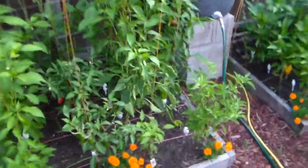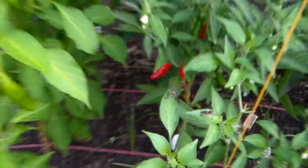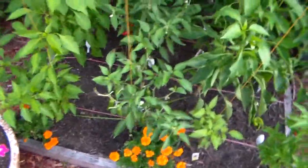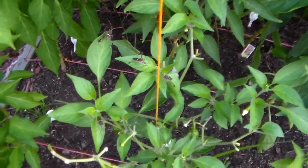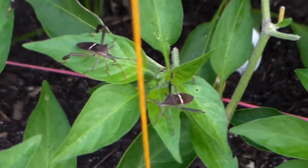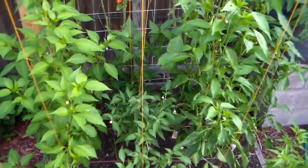Over in this box, my peppers are doing awesome. They have some really pretty color. This is a cayenne. My red chili peppers are doing great. All my pepper plants are really tall. One question I have, especially on these two pepper plants, is that I have these bugs all over them. What do I need to do to fix this? Is this the soapy spray? What is it that I need to do to get rid of those? If anybody can help me out with that, I would greatly appreciate it.